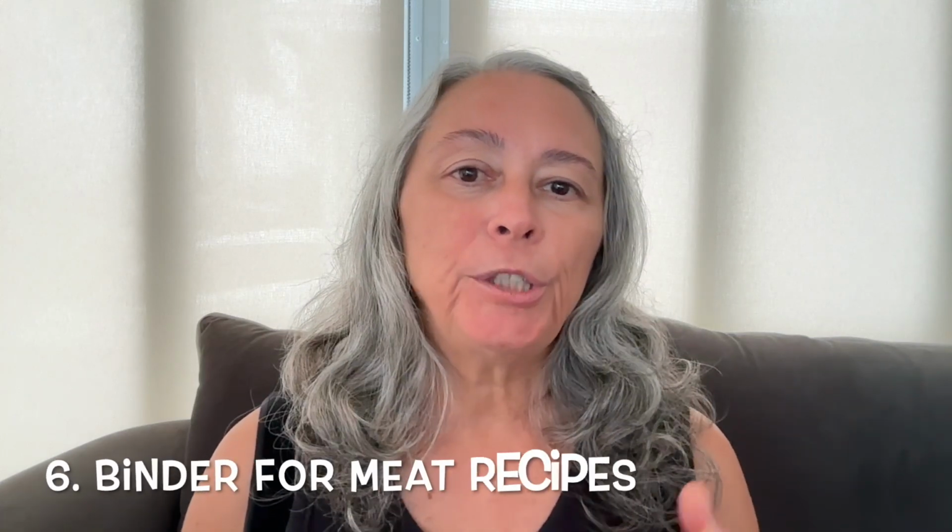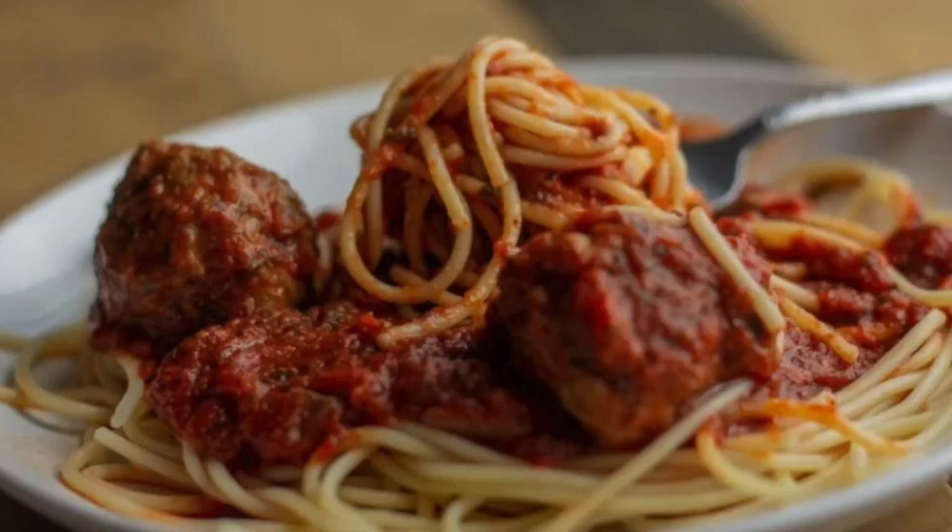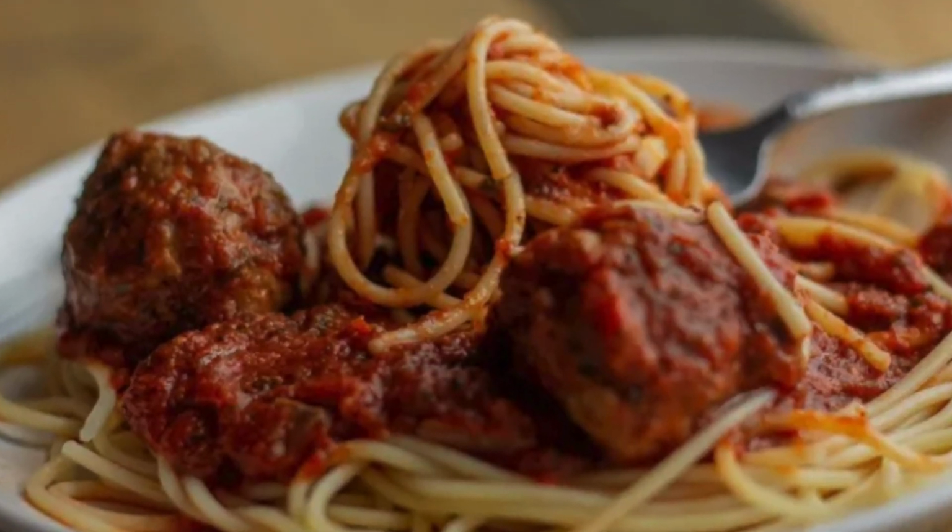Now, the last way, the sixth way my mom used saltine crackers was she used it as a binder for her meatloaf and for her meatballs. She would just crush them all up, add a little milk, and that would be the binder for the meat. And it just added a little bit more moisture to her meatloaf and her meatballs.